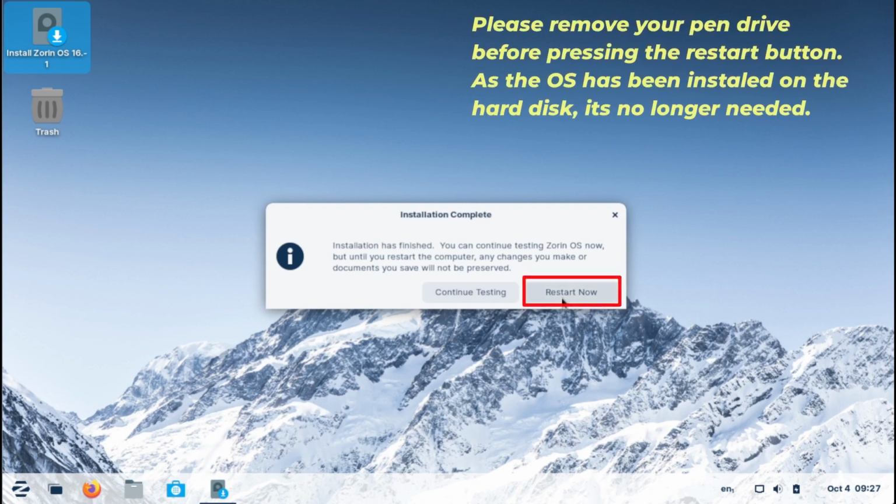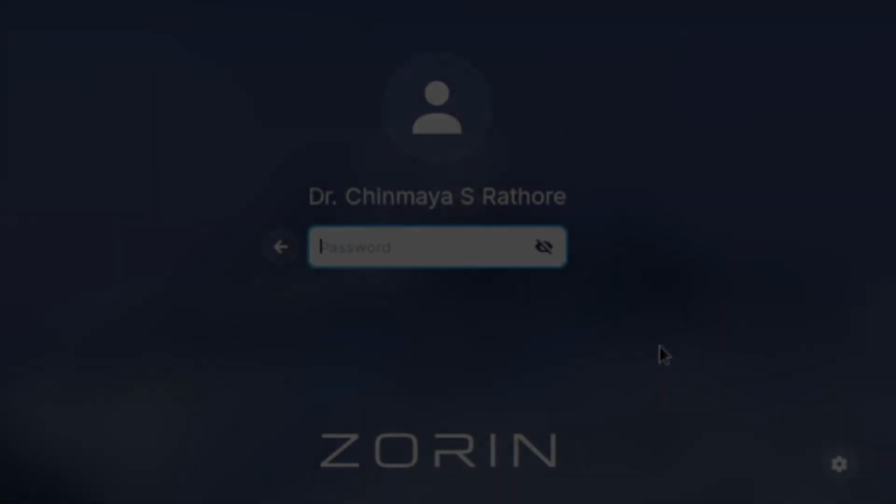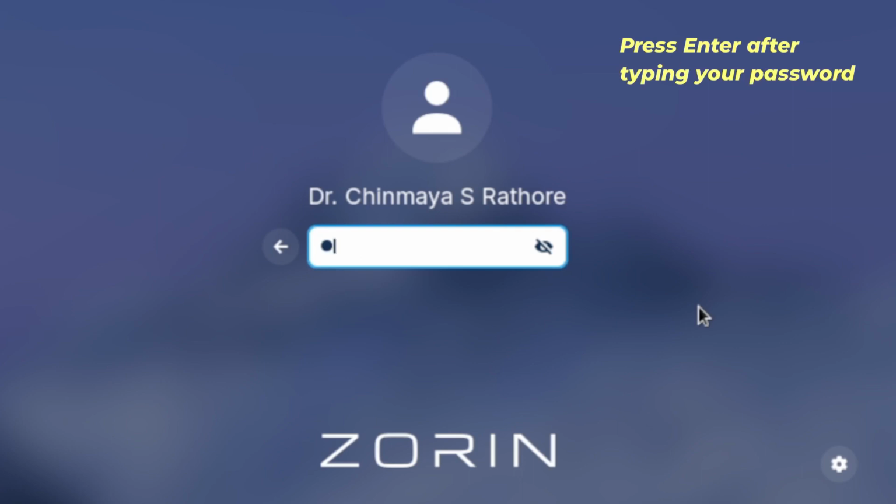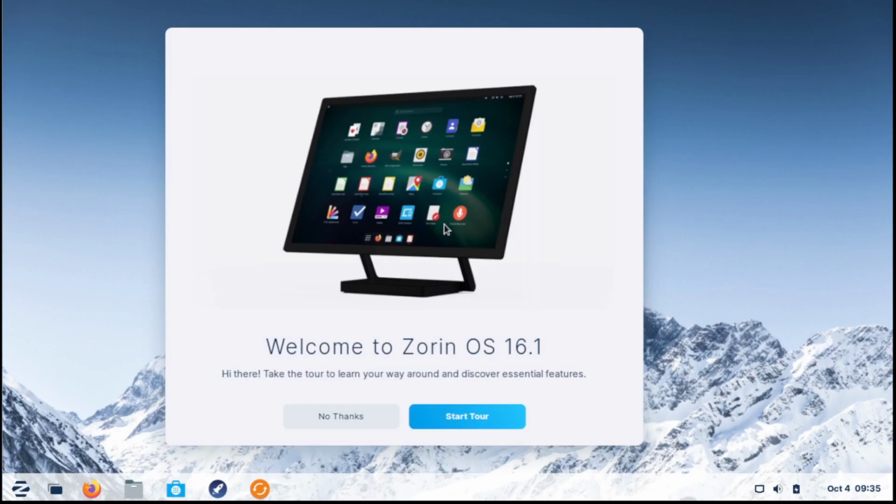So I'm going to go ahead and press the restart button. I've taken out my USB drive that I used in the installation. So here I have my login screen right here, and all I need to do is to enter my password. I'm just doing that. So now I boot into this wonderful, clean, freshly installed Zorin OS 16 on my old computer. I can now start a tour if I wanted to.